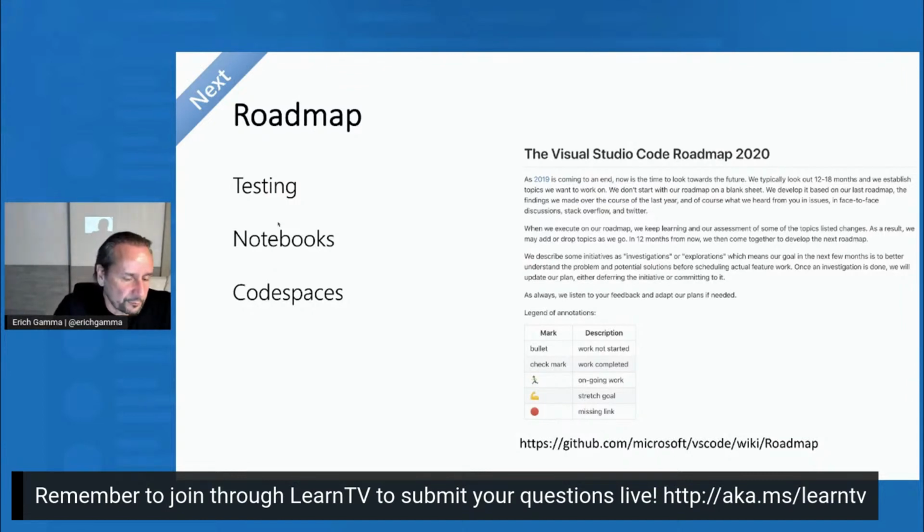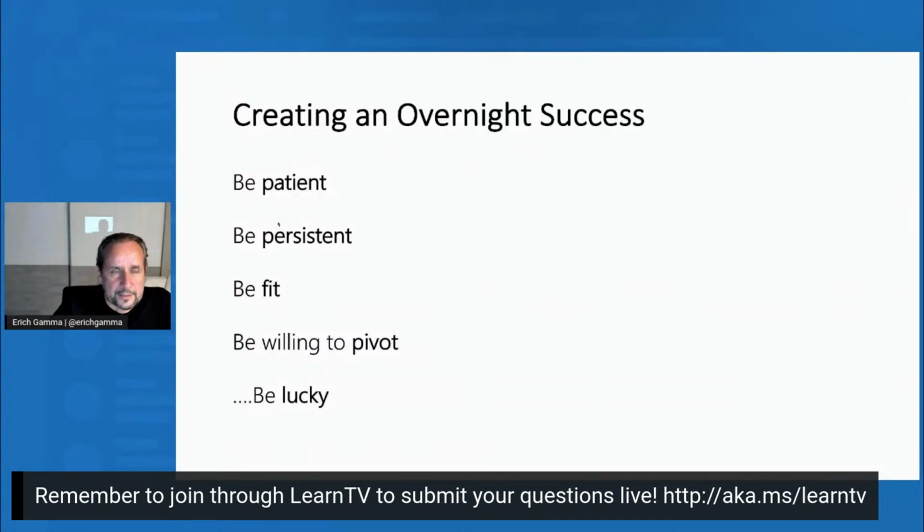And last but not least, we will continue, of course, to make Codespaces better and to help make this baby ship. So this brings me to the end, and basically to summarize what it takes to create an overnight success, right? I hope you saw from our journey, there were some ingredients you have to have.